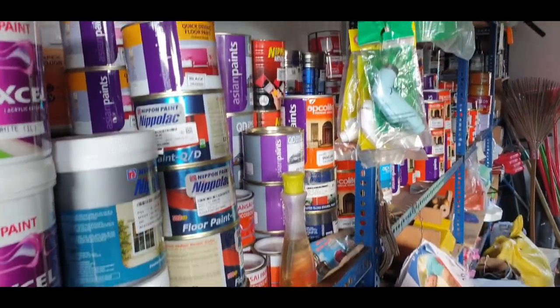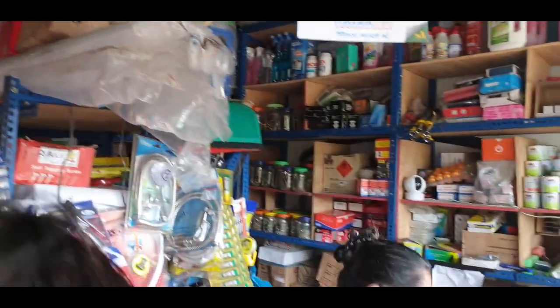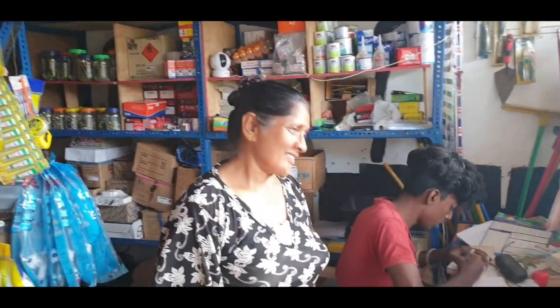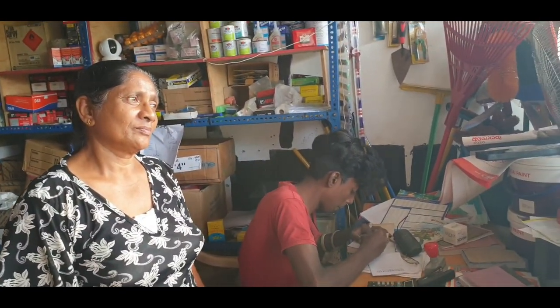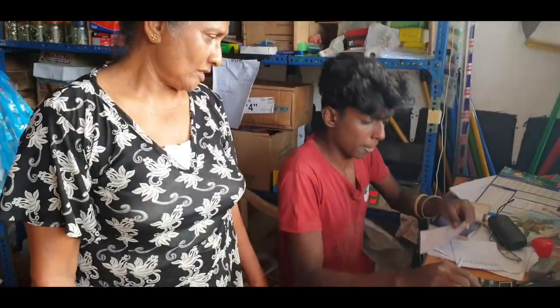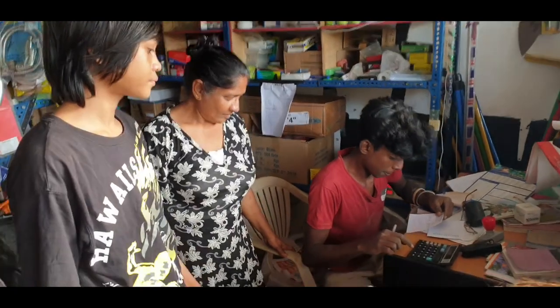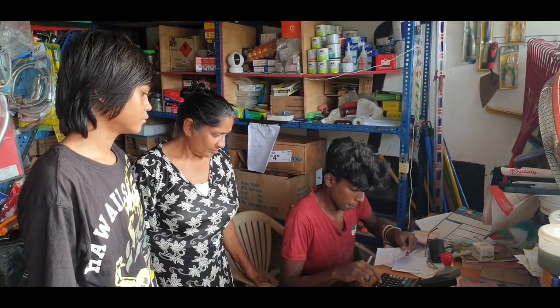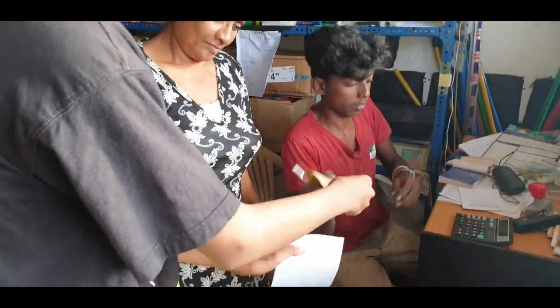In this shop there are also the usual other items any hardware shop has. But when I consider that the big hardware shops which I had a look at, they did not even know what I'm talking about when I show them the lime bag. So, I'm going to pay that. Pay this. Double checking the bill. This, how much? Show me.